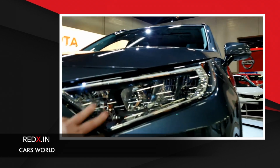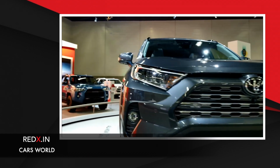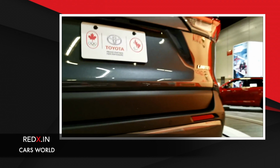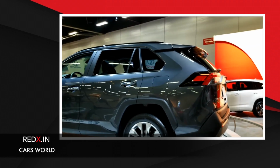LEDs are going to be standard on XLE trims and above. You're going to get LED daytime running lights and LED fog lights are available on the upper trims. And this particular one that I'm showing you is the limited trim. It's the highest trim that you can get in terms of the luxury and tech. I really think it looks great. Looks a lot more premium, a lot more aggressive.